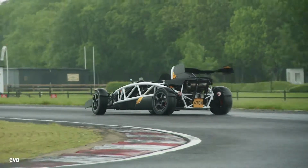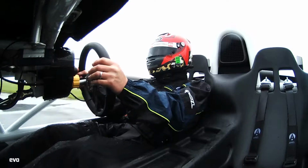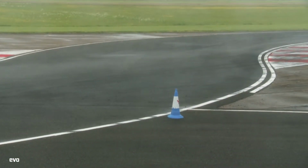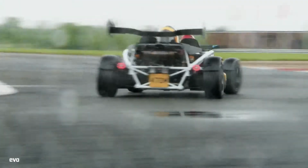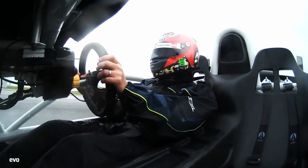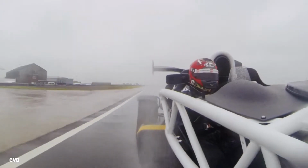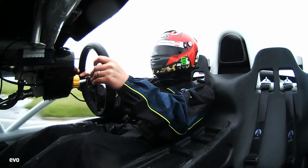Britain might be utterly useless at summer, but we make the best lightweight track and road sports cars in the world. It's such a shame that we can't do a lap time in this car, and we really will do our best to get it back when it's sunny, because I'd be fascinated to see what it would do all out. But for now, the fun you can have in this thing is just off the scale. What a fantastic machine.